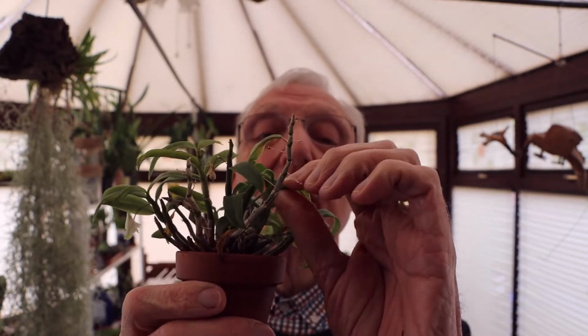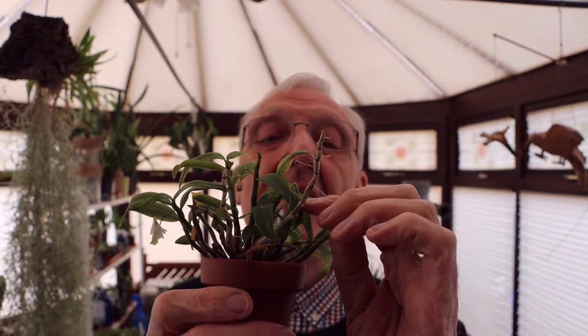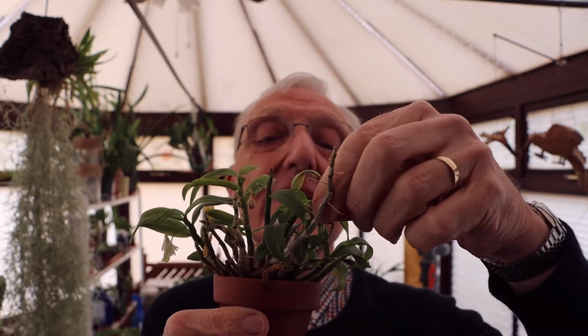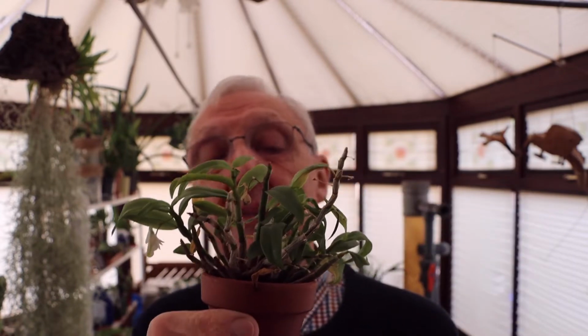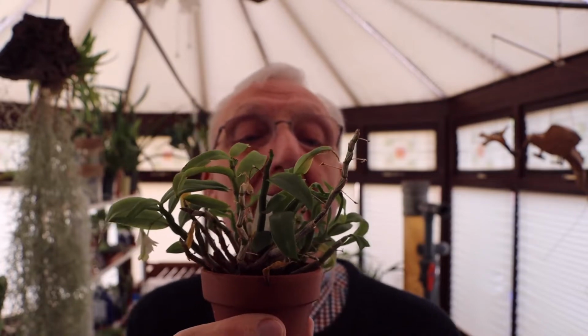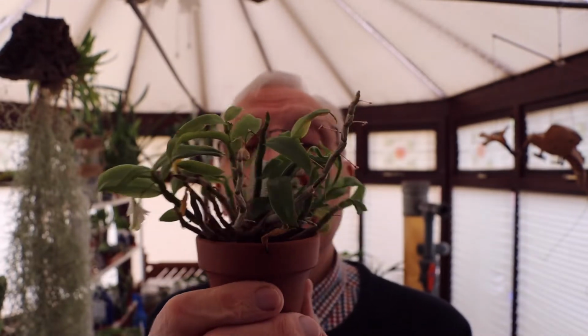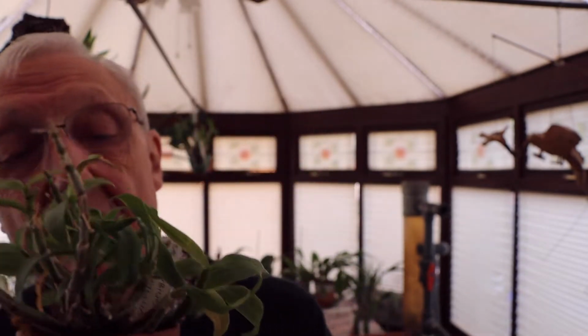There's something not been right with the hydration because we've got deformed leaves, which you don't often see on dendrobiums, and you've got them on this. It's sort of oncidium type pleating on the leaves. So that's one to keep a better eye on, I think. But as I say, we've got a new growth I can see, so there is hope.